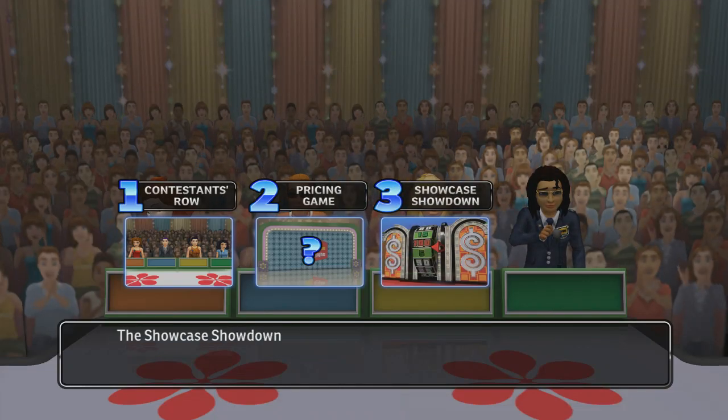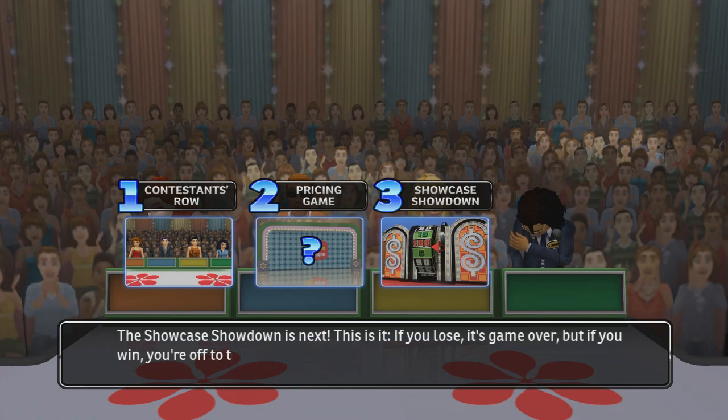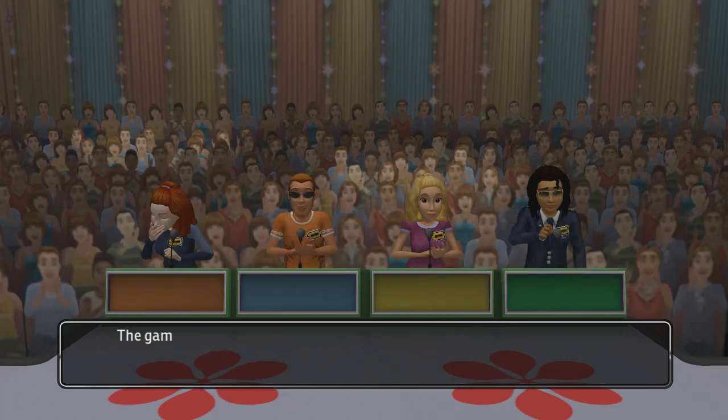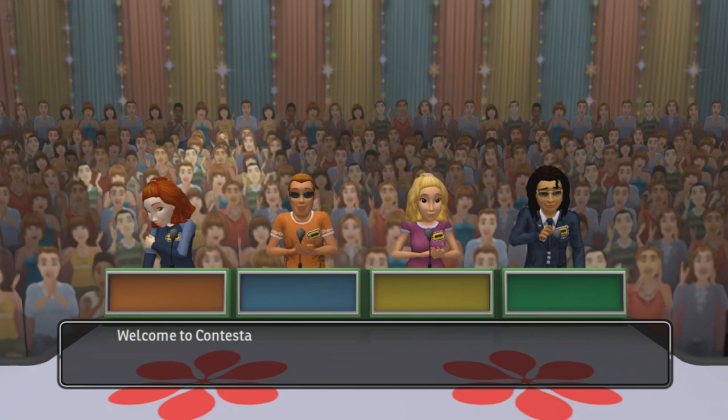The showcase showdown is next. This is it. If you lose, it's game over. But if you win, you're off to the showcase. The showcase is your last chance to pile up that prize money. The game ends after the showcase. Good luck. Welcome to Contestants Row.